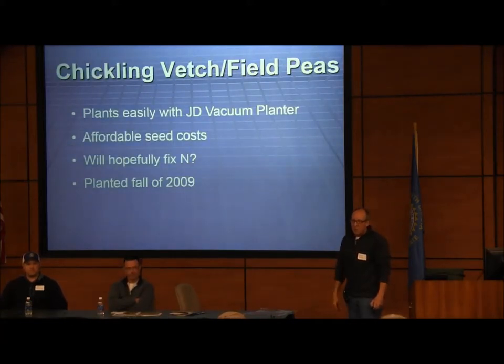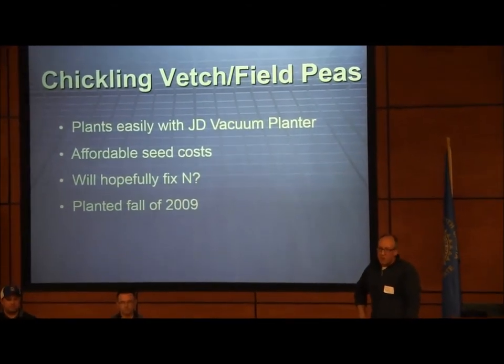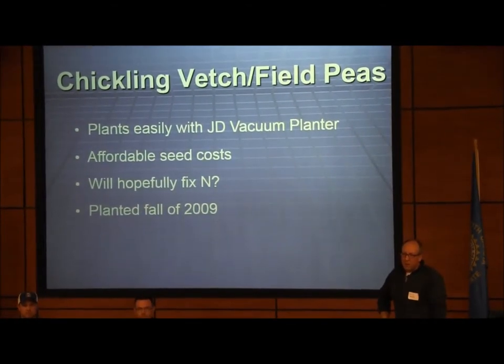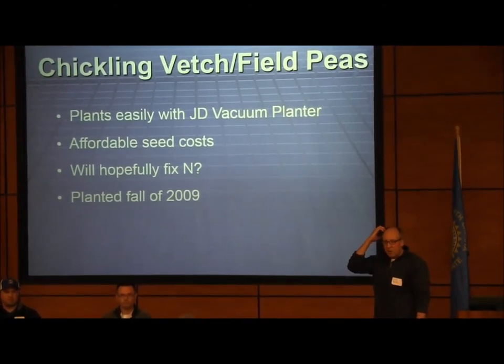And then I was saying about the chickling vetch and field peas. I planted those with my planter after weed stubble, and they did okay, but it still wasn't near as aggressive growth in the fall compared to the radish. But the one thing about it is, putting it in rows, you're able to save some on seed costs.